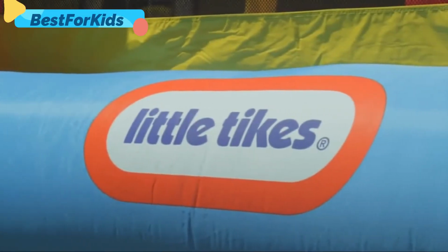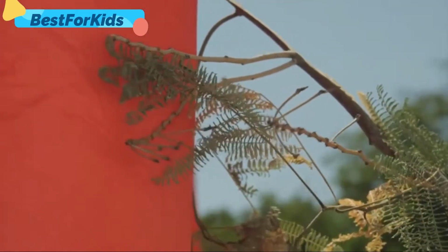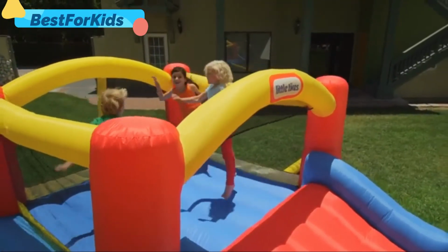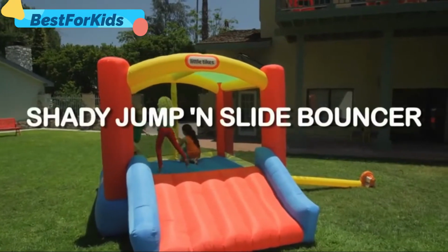Be sure to look for this logo because Little Tikes has sturdy double stitch seams, tough fabric that resists rips and tears, and high pressure blowers for more bounce to the ounce. So kids can play and stay active with Little Tikes Shady Jump and Slide Bouncer.